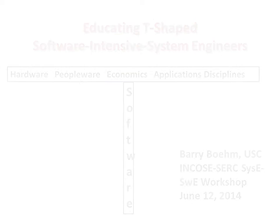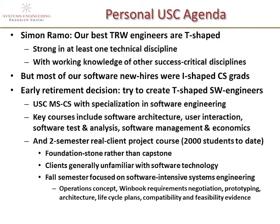When I was at TRW, I was fortunate to get involved in a couple of initiatives with Simon Ramo, and one of the things he had learned from his experience at TRW was that their best engineers were T-shaped. They were strong in at least one technical discipline and had working knowledge of other success-critical disciplines. But fundamentally, what we hired every summer or fall was a bunch of I-shaped computer science graduates or software engineers.